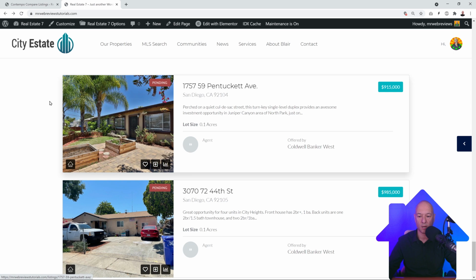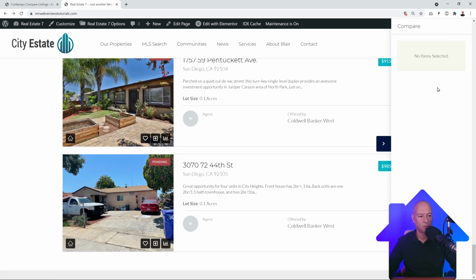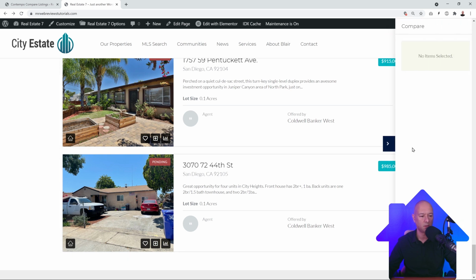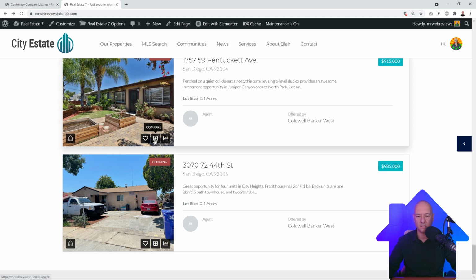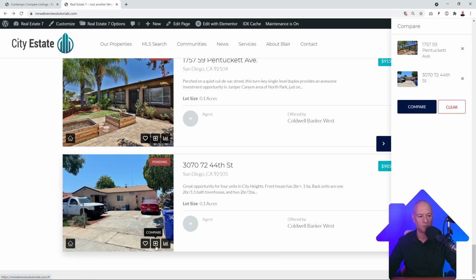So let's go back to our home page now. And do you remember we have our listing here from the IDX? And if you see here, if you hover on the plus sign, you have compare. And by the side, we have our compare tab. So it will pop out like this if you click on it. So if you add this to compare, it will add automatically. As you can see, we now have Pentucket Avenue, and we're going to add this one here, 44th Street. There you go. Very good.